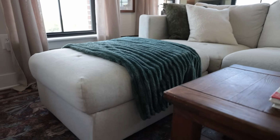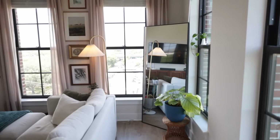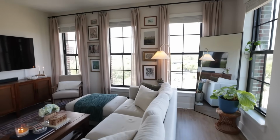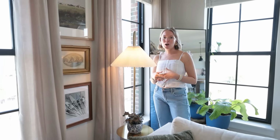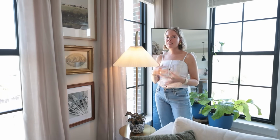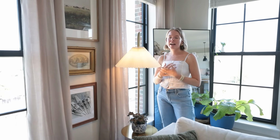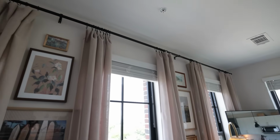This lamp was actually an Amazon find. People are kind of shocked when I tell them it was just from Amazon, but I love the pleated lampshade, and the table that's attached to it is really nice for just putting our drinks on while we're watching TV. Most of my apartment finds are really affordable, but I think just putting them all together makes it look a lot more collected and a little bit higher end, even though pretty much everything in the apartment is affordable.